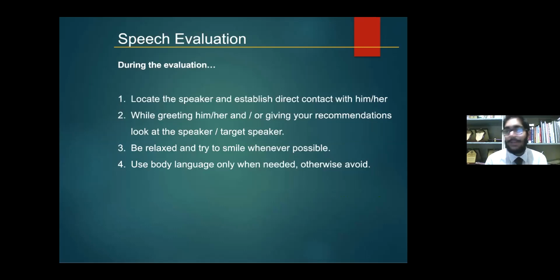Always when you're giving an evaluation, when you're being sincere, try to be relaxed and smile. A smile could make that recommendation sincere and polite. So always smile when you speak and use body language when it's needed. Otherwise, just avoid it.